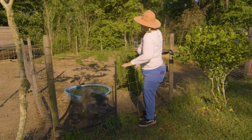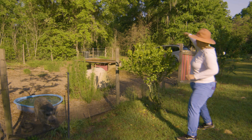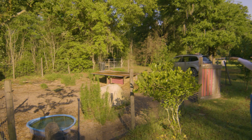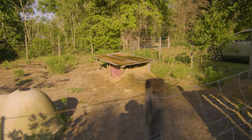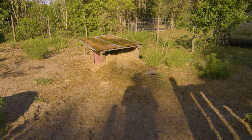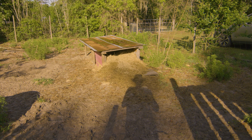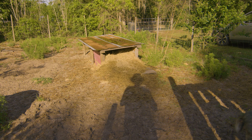But this is his little pen right here and his little house over there. I built him a little piggy barn. If you come closer, you can see I give him nesting material and he literally makes a little nest in there. It is so piled high. When he gets in there at night, you can't even see him. He's like a little hot dog in his hot dog bun.